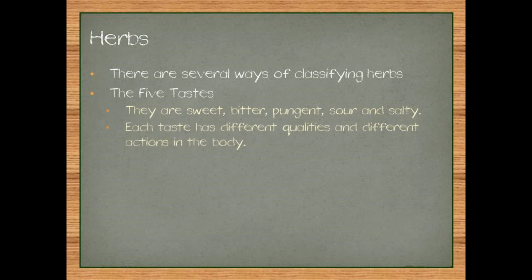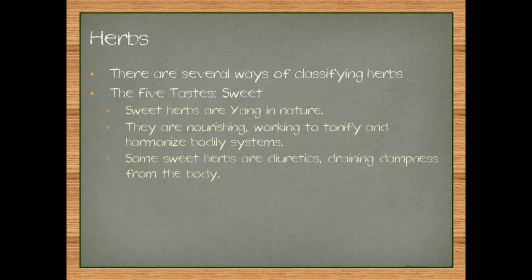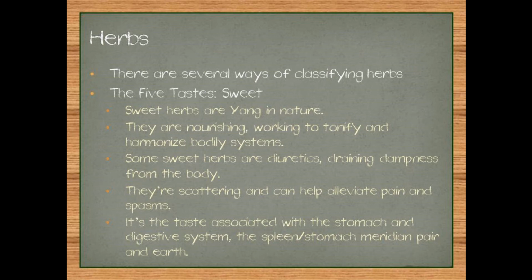Sweet herbs are yang in nature. They are nourishing, working to tonify and harmonize bodily systems. Some sweet herbs are diuretics, draining dampness from the body. They're scattering and can help alleviate pain and spasms. It's a taste associated with the stomach and digestive system, the spleen-stomach meridian pair, and earth.